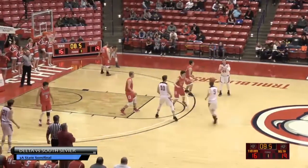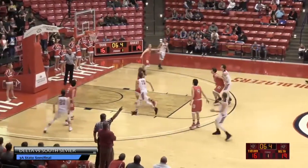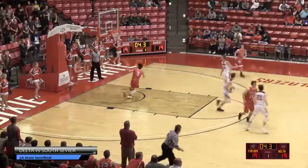Goes right side, high to Chisholm. Back to Tebbs off the flare for three. Nothing but net, tie ball game. 4 seconds to go in the quarter.